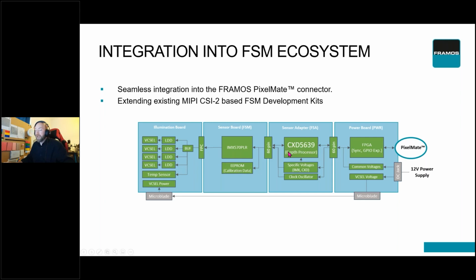That calibration file is applied by the Sony CXD5639. This isn't a product release notification, but this is a new product from Sony, and I got express permission, thank you, to talk about the part number and this depth processor. Effectively, our driver, which is operating on the host system, will download that calibration data and push it into the sensor adapter board onto that CXD, and there we'll be able to manipulate further from that. We'll be able to manipulate different filters and different constraints to allow us to get X, Y, and Z data back. So that depth data goes back into our system.